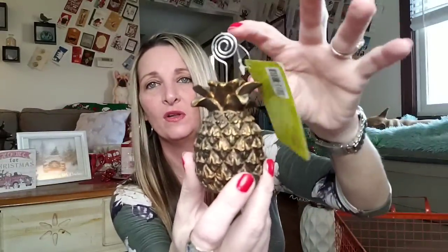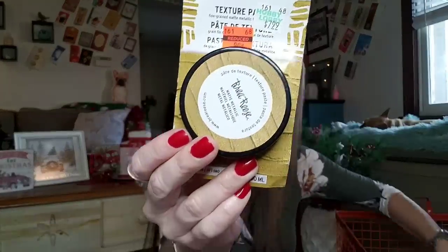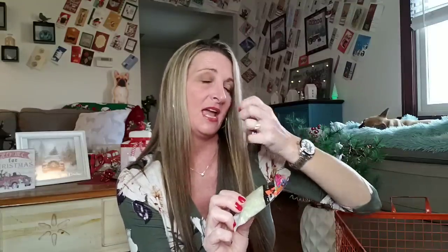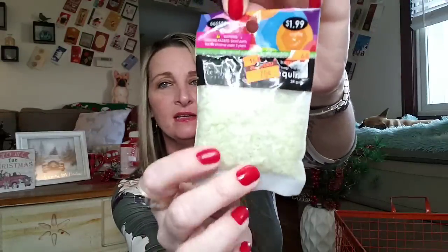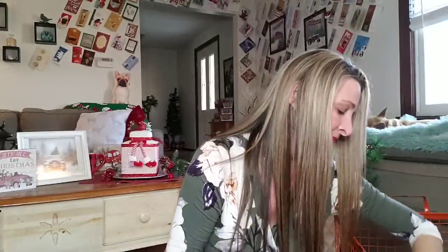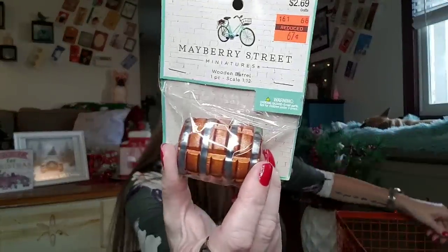Here is a pineapple, paid 59 cents. You can have it hold a picture or a business card or something. Here's some more of that texture paste, paid 80 cents, so that's in that color. I bought, I don't know how many bags of these. I think I bought about 8 or 9 bags, 19 cents, 20 cents, whatever you want to say, for these little bead things. Here's a little barrel, paid 26 cents for that.